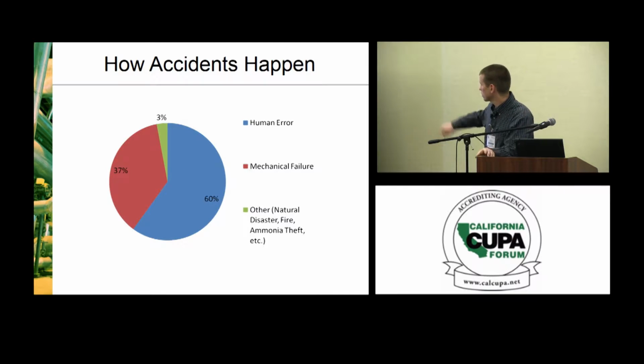And you can see the results there. The predominant cause of the accidents, the biggest piece of the pie, 60%, is human error. Okay? The number one cause of accident in an ammonia facility is human error. The second biggest piece is mechanical failure. Okay? And then the final remaining piece, a small sliver, is labeled as other, and in the survey said natural disasters, fire, ammonia theft, etc.